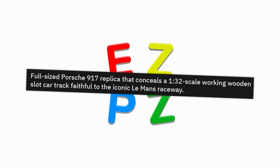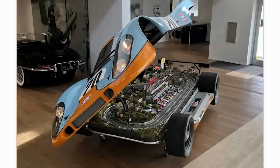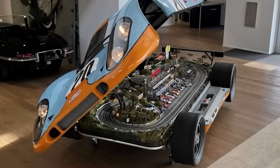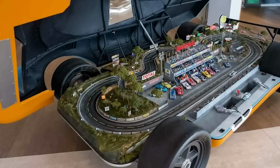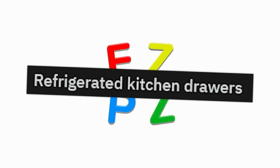I love that. Full-sized Porsche 917 replica that conceals a 1x32 scale working wooden slot car track faithful to the iconic Le Mans Raceway. Oh, wow. Oh my god, it's okay. That's crazy. That's crazy cool. Holy shoot, dude. That's insane. I love that. Oh wow, the close-up's even better. Holy crap. Okay, I'm actually just stunned and baffled by this. And the car's a remote control, right? Like, it's an actual racetrack? That's so cool.